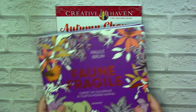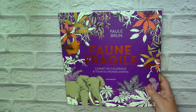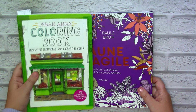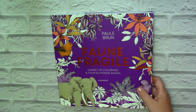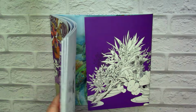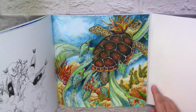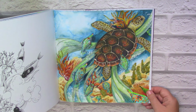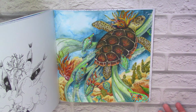One day I wanted to play with Inktense, with watercolors, so I did pictures here. Let's start from Fond Fragile by Paul Brun. I had several shades of watercolors which I wanted to test for the water.